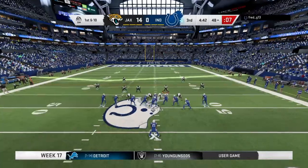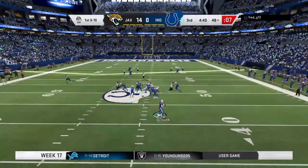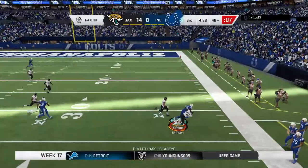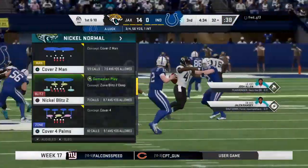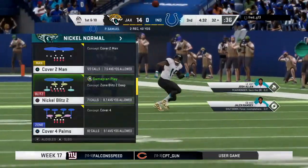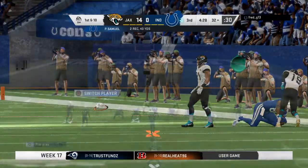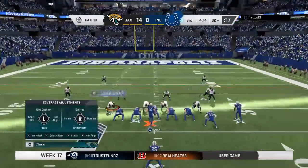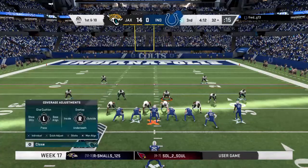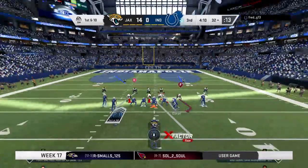Now a play fake, and it's Love. That's going to be caught by Samuel. And he gets this inside the 35-yard line. 16 yards to pick up there. The Colts have a 1st down from the 32 now. Here's 1st and 10.